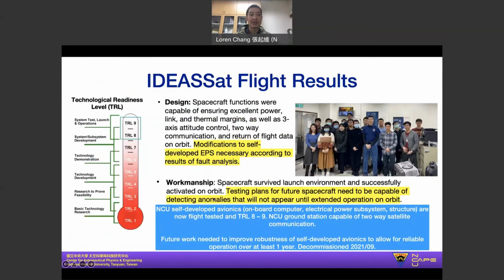So the result from our first experience with spaceflight was that our design was capable of surviving launch and also functioning well in the on-orbit environment. However, the recovery mechanisms from certain radiation anomalies, such as single event latch-ups, need to be improved, and we are modifying our designs to account for this.